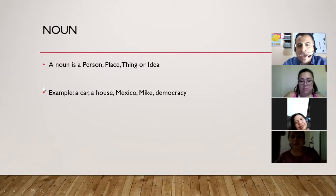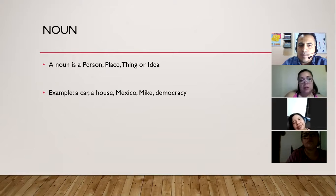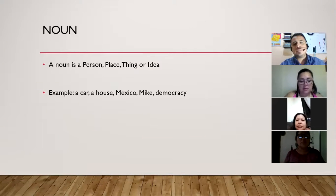Number one, we have to know what a noun is. A noun es una persona, un lugar, una cosa, okay? En español, un sujeto, okay? A noun is a person, place, thing, or it can be an idea. For example, a car, a house, Mexico, el nombre Mike, una persona, or una idea, democracy, okay? Very good. This is a noun. A person, a place, or a thing.